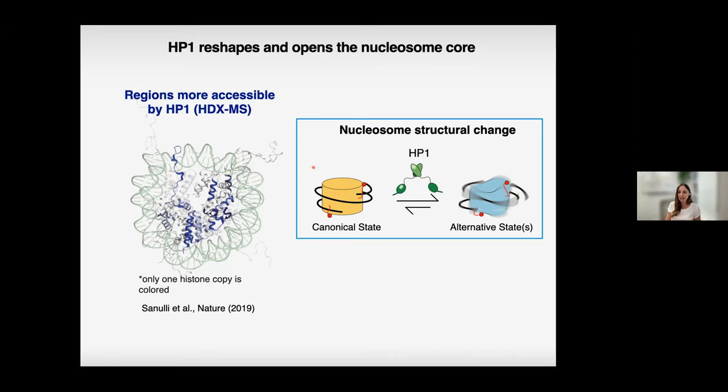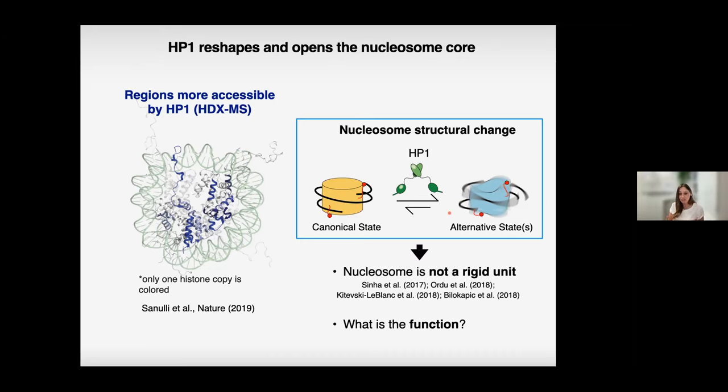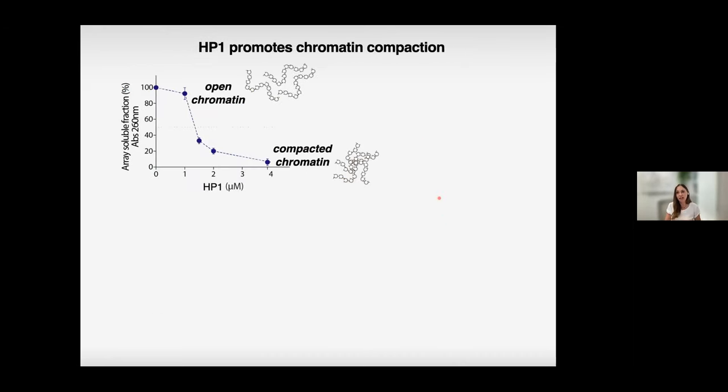This means that HP1 binds the nucleosome and induces a conformational change that reshapes and opens up the nucleosome core. This was exciting first because it was evidence that the nucleosome core is not a rigid unit. Many other works, some of them I've listed, have recently shown that not only the histone tails that protrude from the nucleosome core are flexible, but also the folded core can undergo some structural flexibility. Of course, the exciting question now is why, and what is the function? Specifically, I started to look at this in the context of chromatin compaction, using an assay that was used in the field to monitor chromatin fiber self-association.